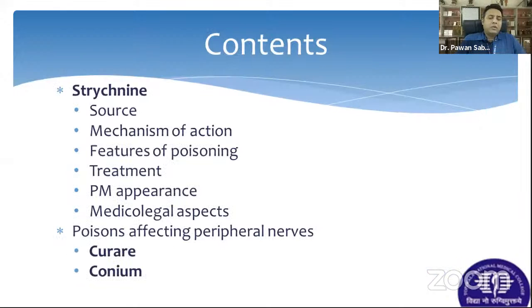In this lecture, I will be covering a poison, strychnine, its sources, mechanism of action, features of poisoning, treatment, postmortem appearance, and medico-legal aspects. Along with this strychnine, I will be also covering two poisons affecting peripheral nerves, that is Curare and Conium.